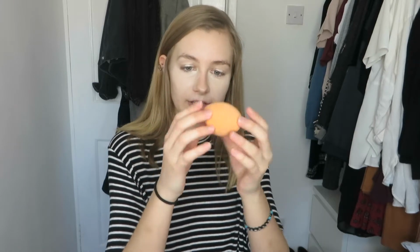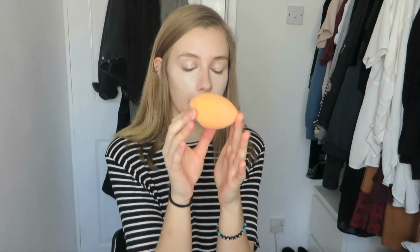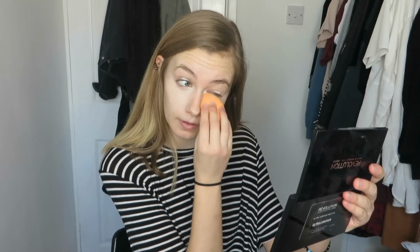and then using my Real Techniques sponge, which I recently got a new one, and it's so perfectly shaped. Mine had a tiny rip there, but my old one was literally falling apart, so I decided to get a new one. But I just use this to blend it out.